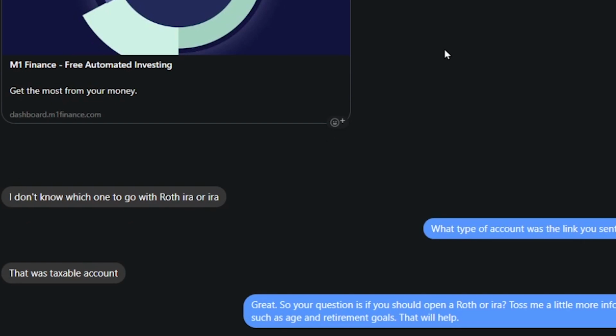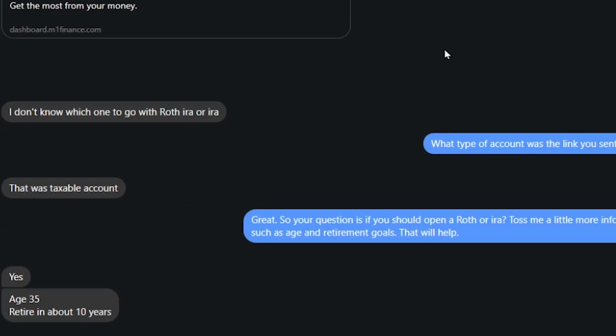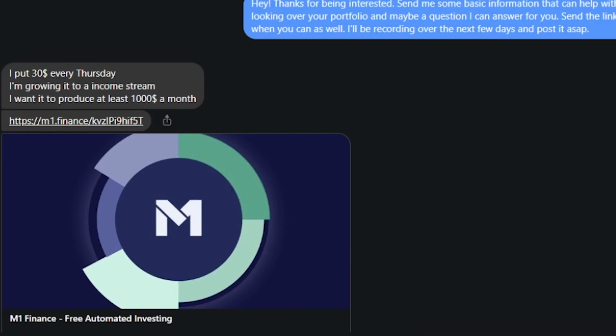And to go with that, they did say that they are 35 and want to retire in about 10 years. Obviously, with investing with retirement stuff, both a Roth and a traditional IRA do have limits of when you can start pulling money out. So pulling money out in 10 years wouldn't be feasible. Obviously, you can focus in on your taxable account because you can start using that whenever you want. And then the retirement can be for later.